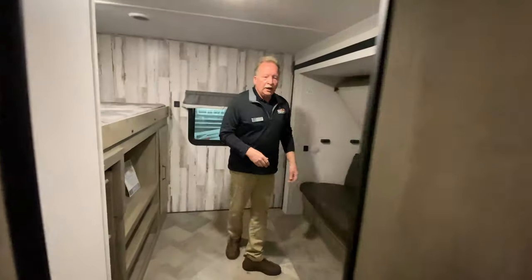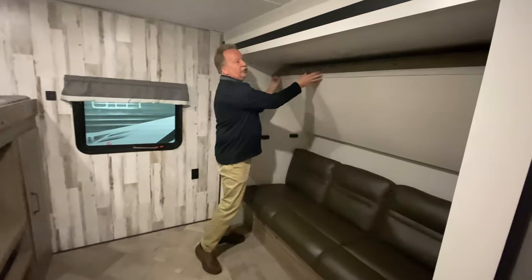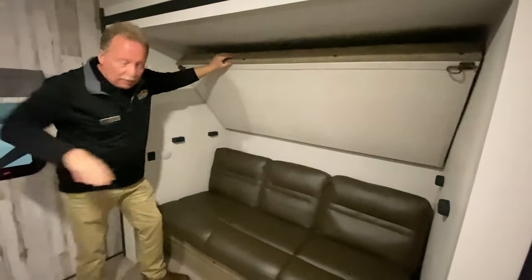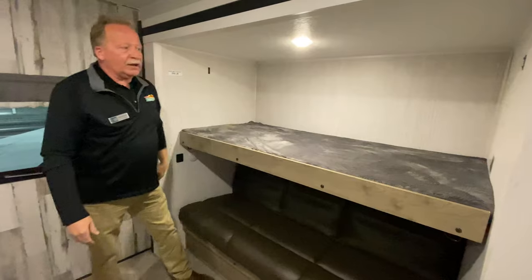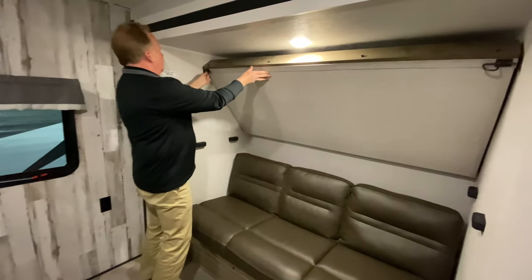This bunk room, well, we can put some youngins back here. So we have a bunk up here that is currently tied up, in case you want to use that for a sofa, because the TV goes opposite of that, but then you pull down the bunk, get your light, and then they have their bed ready. Now, that pins up out of the way.